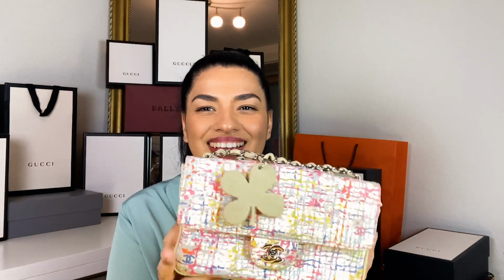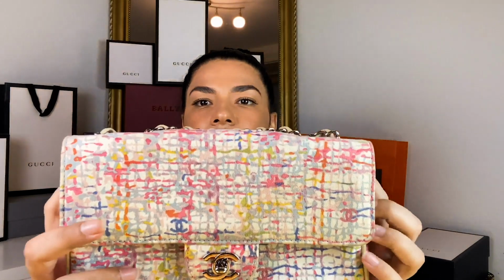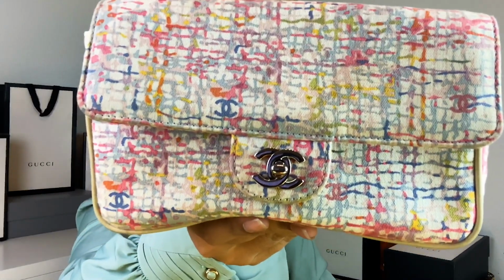Because I think now getting a Chanel for 600, 700, it's really difficult, especially in a really good condition like this. The bag itself is really clean. You can see the person took care of it. The only thing I don't really like about it is the sides. Hold on, yeah, the sides, maybe she put some extra stuff. The shape is lost, but otherwise I think the bag itself looks pretty nice.